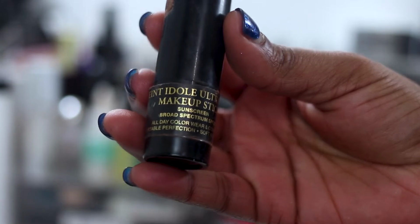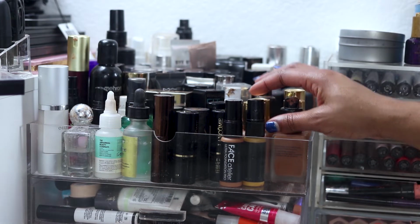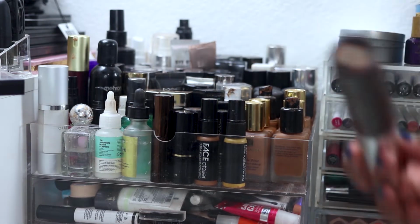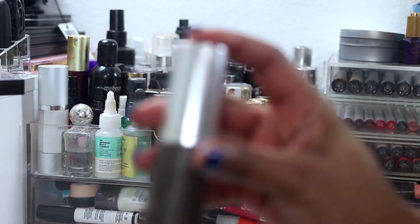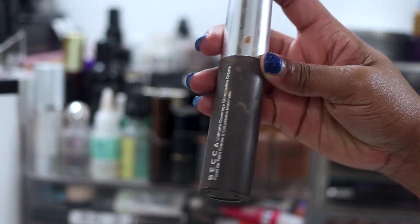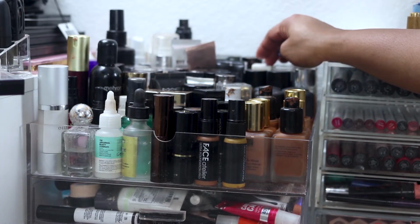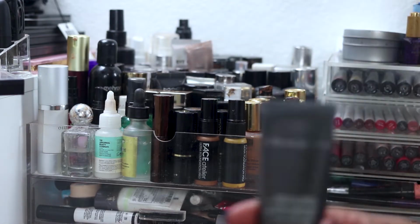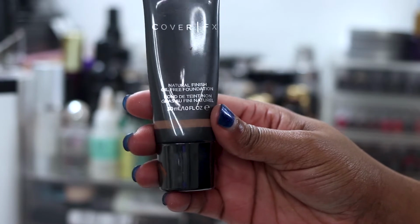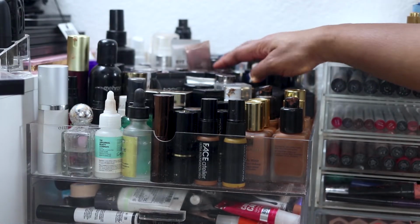So the first foundation I'm gonna pick is the Tint Idol Ultra Wear stick foundation, and then I wanted to use this Becca Ultimate Cream Coverage as a contour bronzer shading color. This is in Cacao or Cocoa Heart, whatever guys, I'm sorry. And then since I'm trying to use some of this stuff, I wasn't sure about this foundation in my declutter, so I'm going to go ahead and use the Cover FX Natural Finish, and I'm actually using that now, and it's amazing.